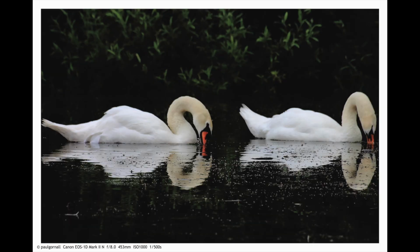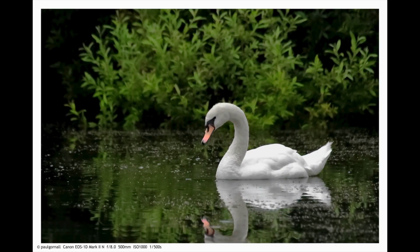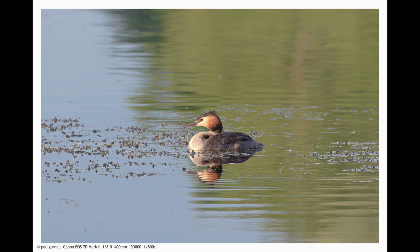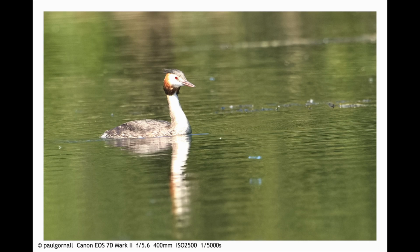I'm not going to talk through everything. As you can see, the photos and what they are, if you know what you're looking at. But it's just an appreciation, really, of the wildlife that we do have here in Great Britain.